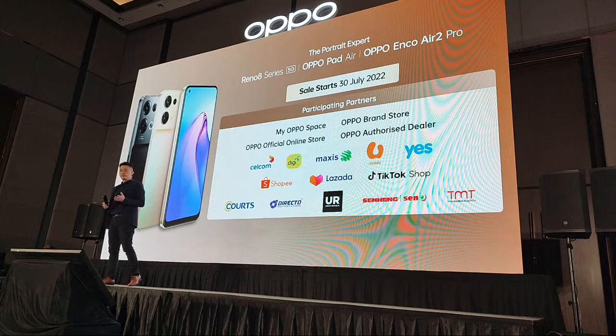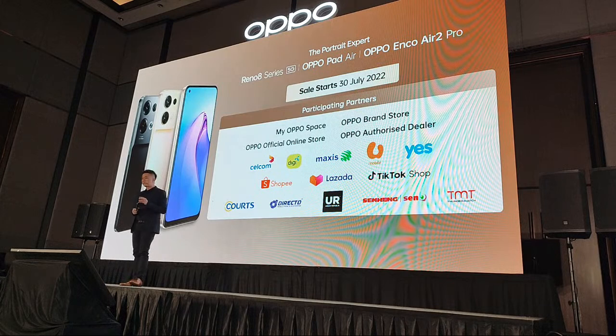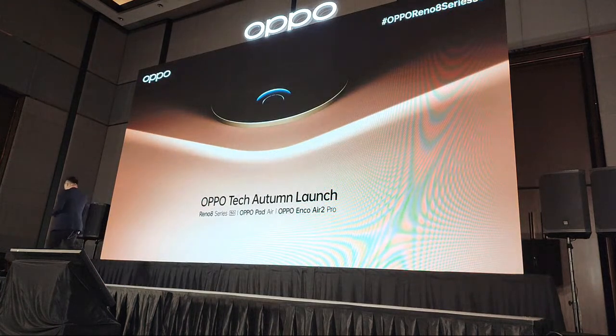Before we end this session, we hope you like all these flagship features that have been included in our new Oppo Reno 8 series, which is primed to be the best premium mid-range phone in the second half of 2022. Once again, thank you all for joining us today. Thank you.